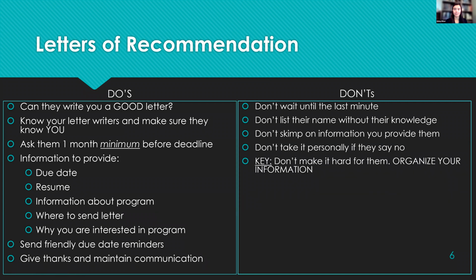Lastly, do not make this hard for your letter writer. They're doing you a favor, so you want to make sure that all the information that you're giving them is organized and concise. One way that I like to do this, I kind of started doing this towards the end of my applications, is I would actually make an Excel file of all the information you see here on the left. And I think that helped my letter writers keep everything organized. And yeah, I was applying to a lot of programs, so I think that helped.